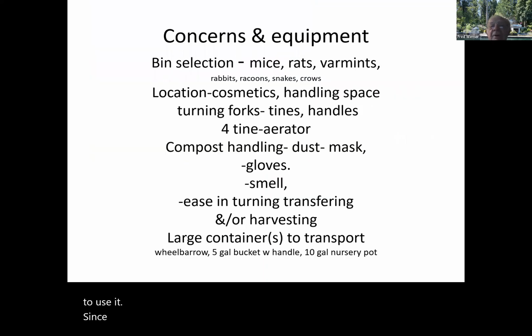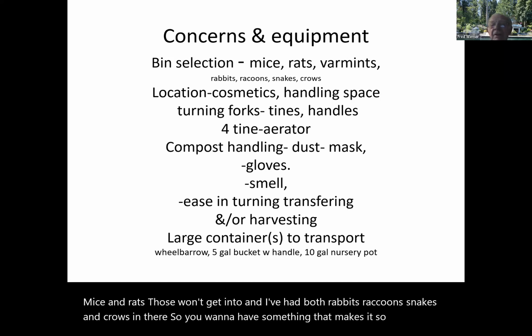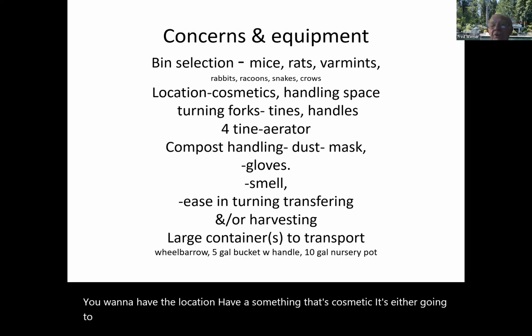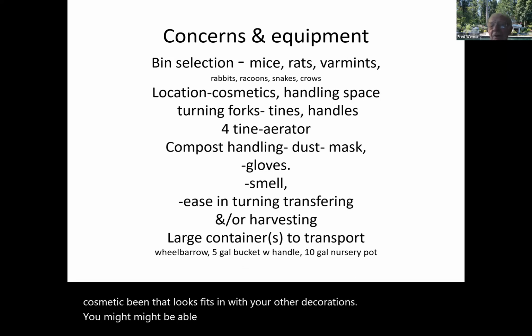So some concerns, as I mentioned: your bin selection has to be such that mice and rats won't get into it. I've had rabbits, raccoons, snakes, and crows in there. So you want something that makes it so they can't get involved in it. You want the location to be cosmetic. It's either going to have shrubbery that surrounds it so you can't see it, or a cosmetic bin that fits in with your other decorations. You might be able to do what your first speaker was talking about, and decorate it up, make it fit in that way.